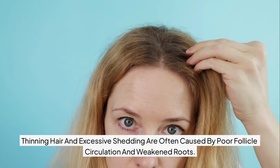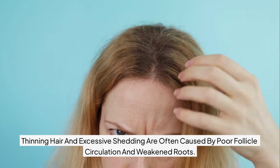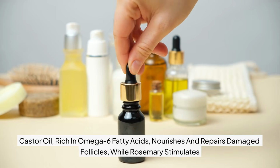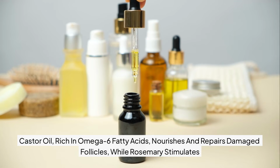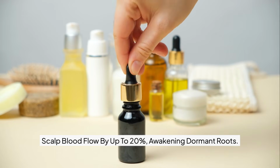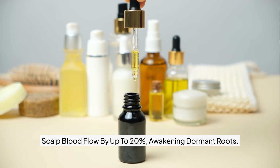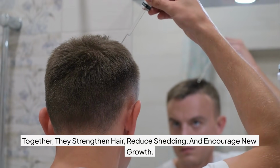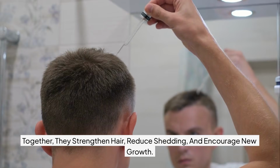Number 16. Hair growth and scalp health. Thinning hair and excessive shedding are often caused by poor follicle circulation and weakened roots. Castor oil, rich in omega-6 fatty acids, nourishes and repairs damaged follicles, while rosemary stimulates scalp blood flow by up to 20%, awakening dormant roots. Together, they strengthen hair, reduce shedding, and encourage new growth.